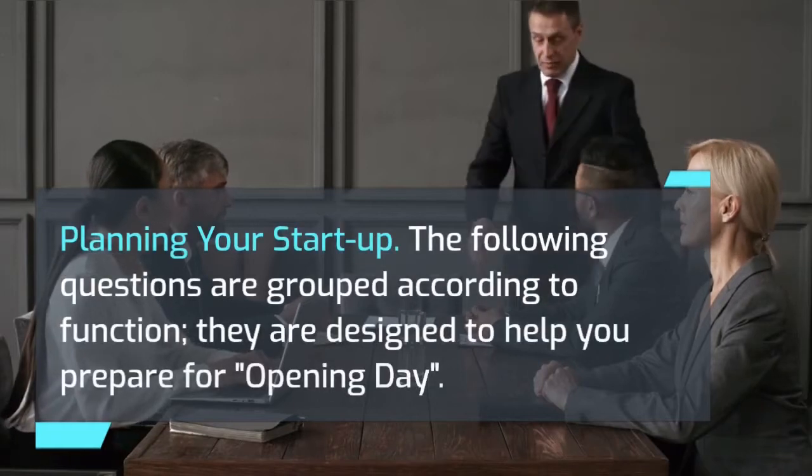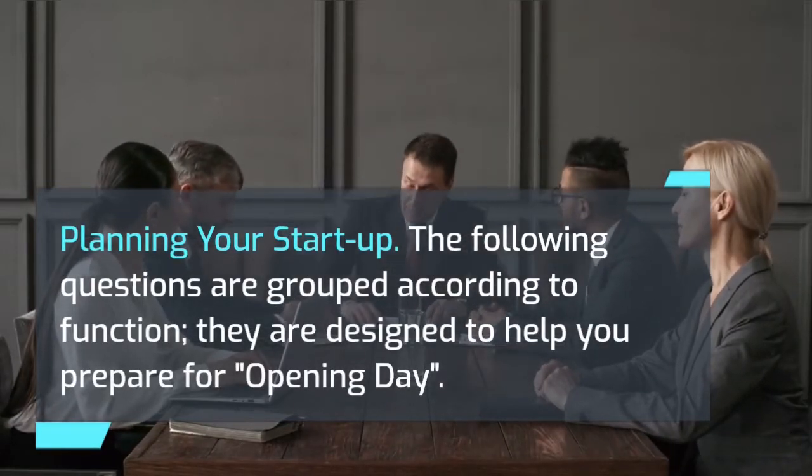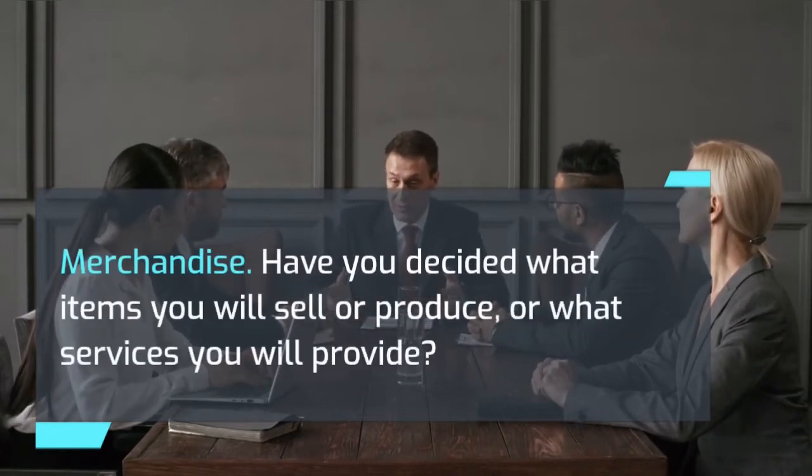Planning your startup. The following questions are grouped according to function. They are designed to help you prepare for opening day. Merchandise. Have you decided what items you will sell or produce, or what services you will provide?